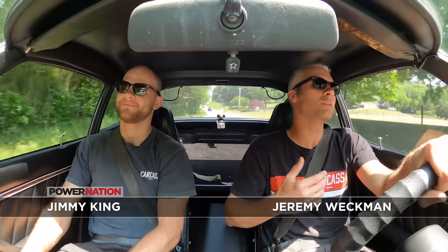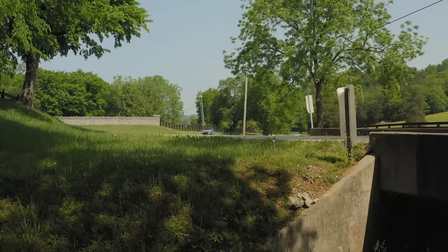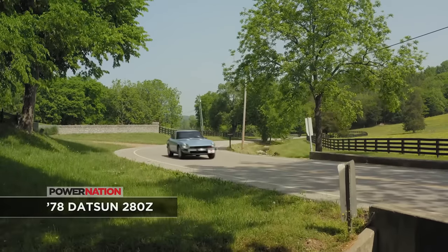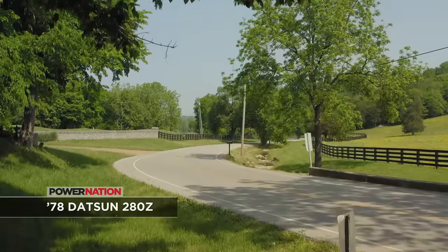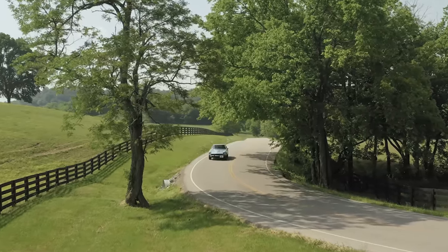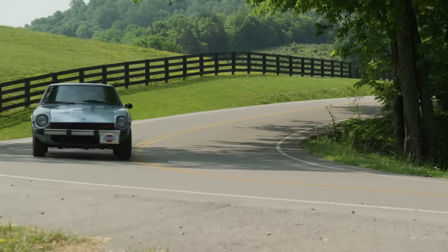Hey guys, Jeremy and Jimmy here from Carcass, and we are driving in a car that's actually older than both of us. Yep, we're driving our Datsun 280Z. It's a 1978 model, and these cars are really neat, I think, because they kind of transcend the automotive spectrum in that a lot of people really like them. I've seen quite a few around. I always like the look of them, and they just have a classic styling to them.